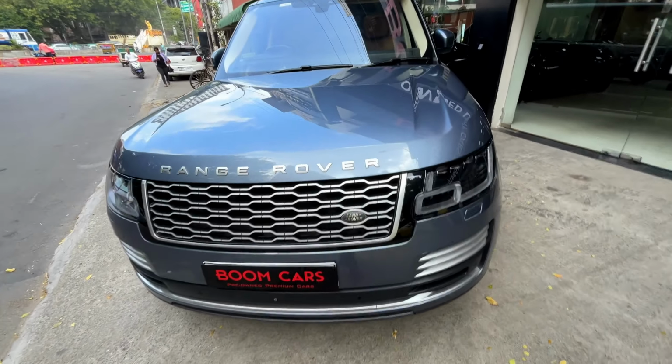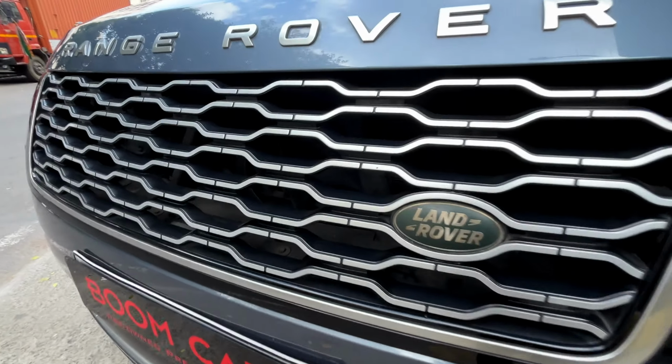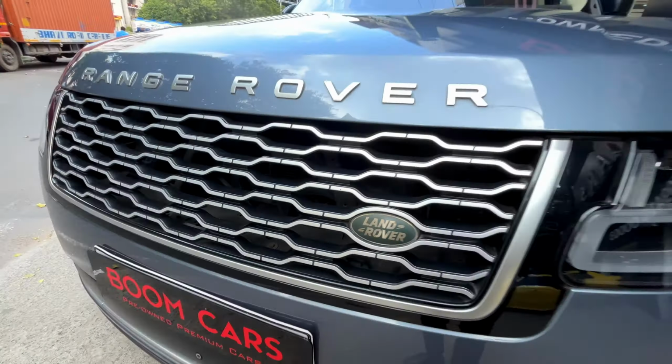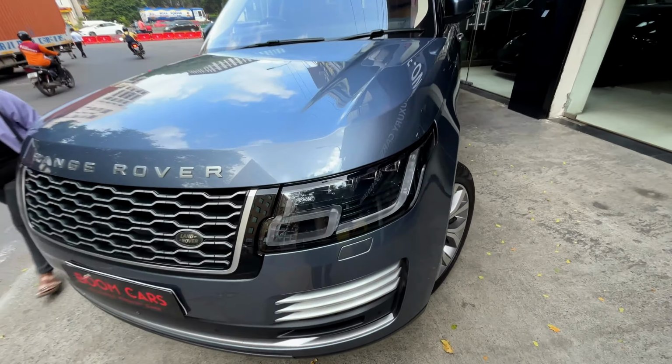So this is the front grille. Look at here, this is the huge. And here we have the Range Rover logo and the Land Rover logo. And inside, if you can see here, we have the radiators to cool down the engine, because this is the huge engine, man. To be honest with you, this is the huge massive engine.